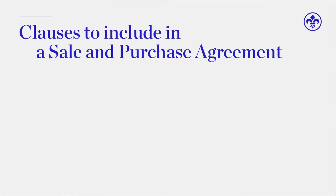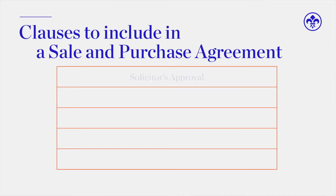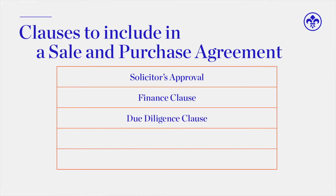Now, often in a sale and purchase agreement, you'll include things like your lawyer's approval to the contract. You'll include a finance clause, a due diligence clause, so you can do all of your research, and you might have things like LIM and a title and a building report if it's an existing property. Now, it's really important that you have the property on hold by putting it under contract before you do all of your due diligence, because you need to be certain you can actually get the property at that price to make it a viable investment.